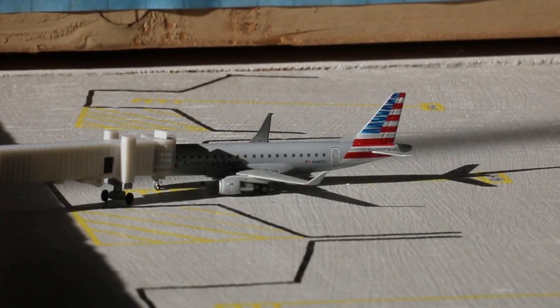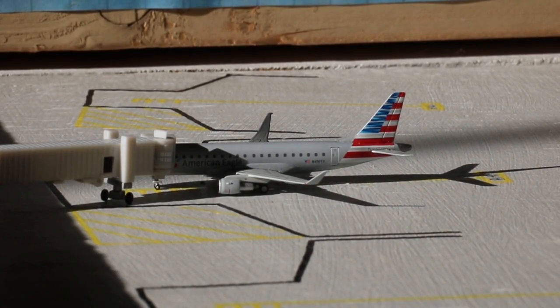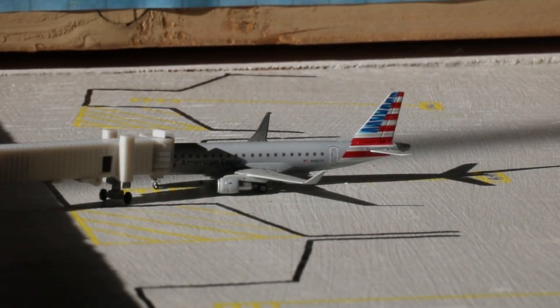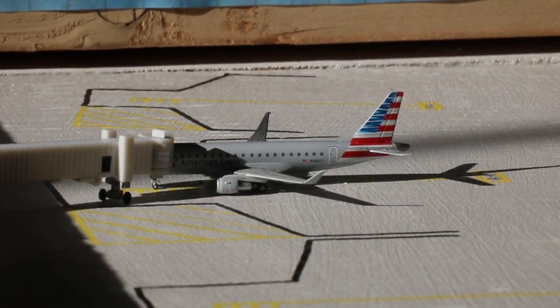And finally, for N3 right here, we have this American Eagle Embraer ERJ-175, of course operated on behalf of Envoy Air. This guy's currently making a flight in from Salt Lake City, which I thought was a really interesting Envoy destination. I'm not sure how that turn system works, but I thought that was really neat. Probably a turn out of Phoenix, but regardless.